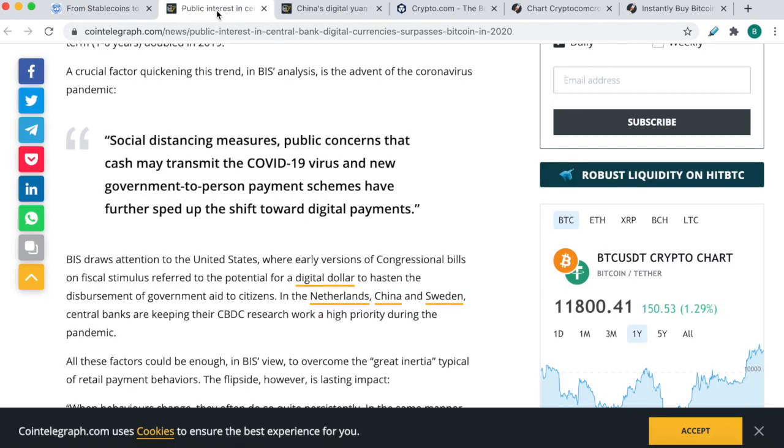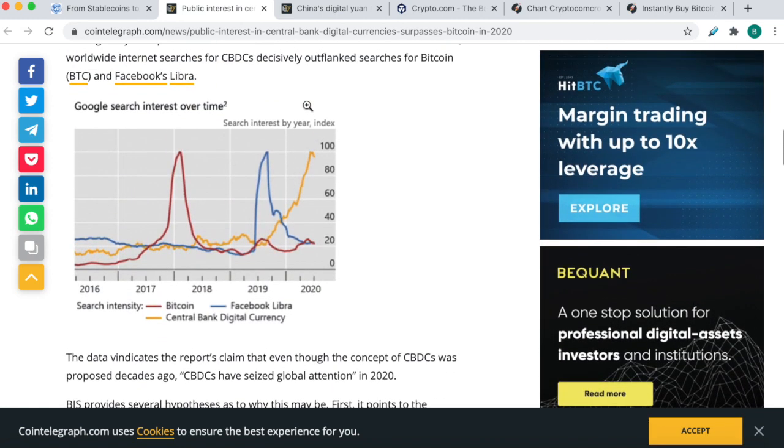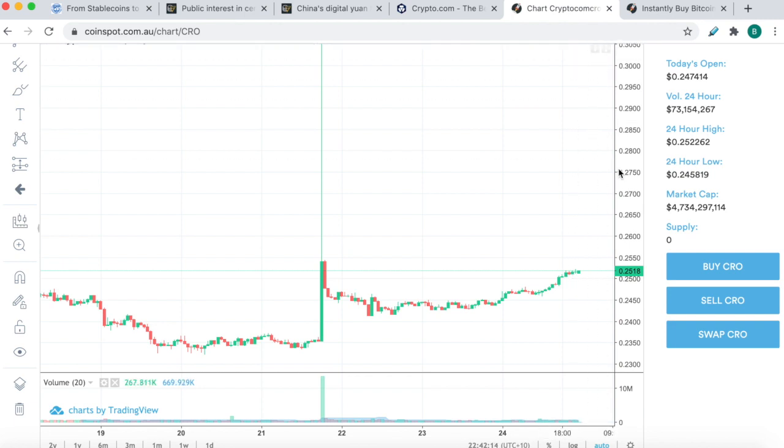Whereas Cointelegraph is saying that research shows that in 2020, due to the pandemic, the public's Googling of digital currency has increased. So here is the public's Googling. There's an increase. Sorry, I need to explain the orange bit is increased because that's the central bank digital currency, whereas the Bitcoin Googling peaked in 2017 where it boomed, right? So I'm focusing on the central bank digital currency and how people are very interested in what their government's doing with that. Okay, so let's then go back to our chart here.